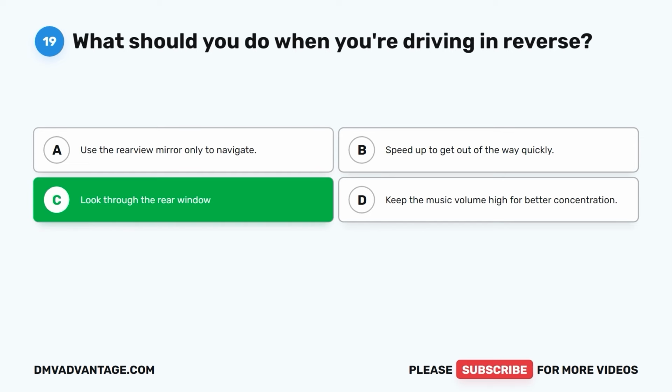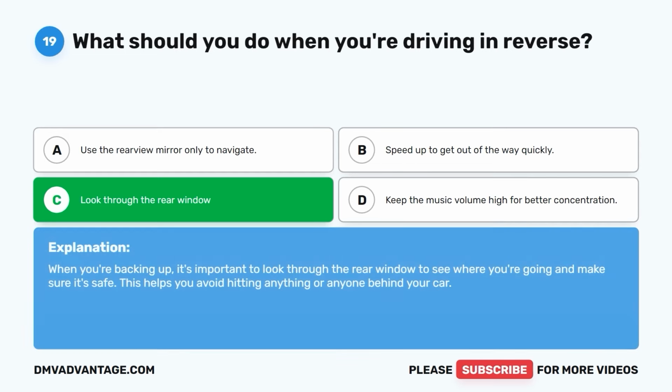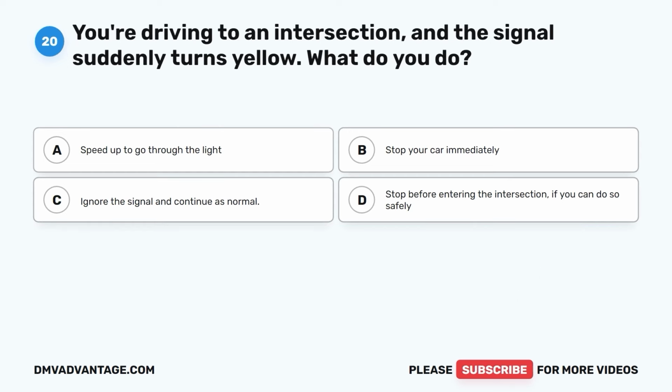The correct answer is C. Look through the rear window. When you're backing up, it's important to look through the rear window to see where you're going and make sure it's safe. This helps you avoid hitting anything or anyone behind your car.